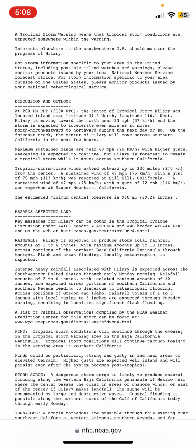A sustained wind of 47 miles per hour with a gust of 70 miles per hour was reported at Still Hill, California. A sustained wind of 47 miles per hour with a gust of 72 miles per hour was located at Hauser Mountain, California. Excuse that.